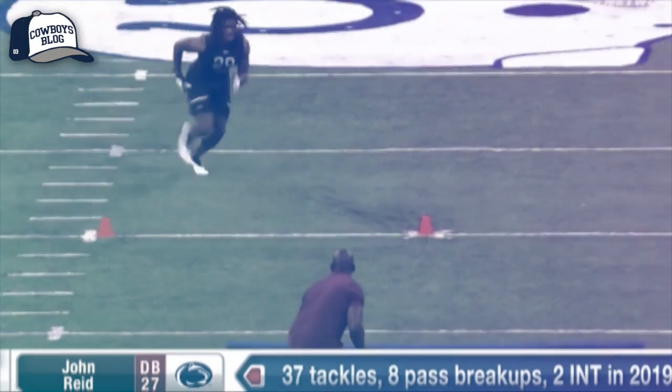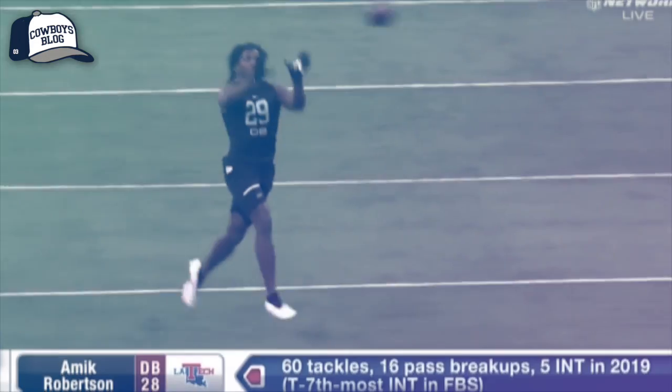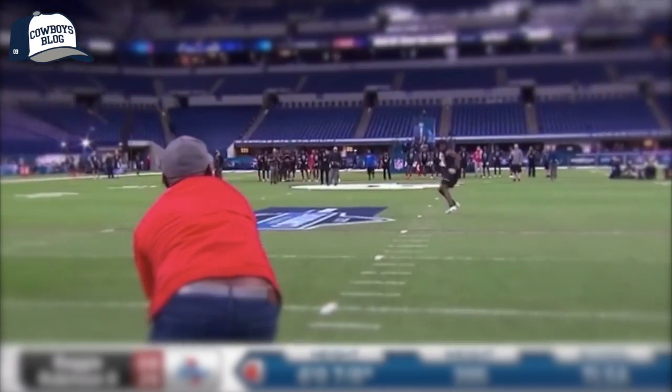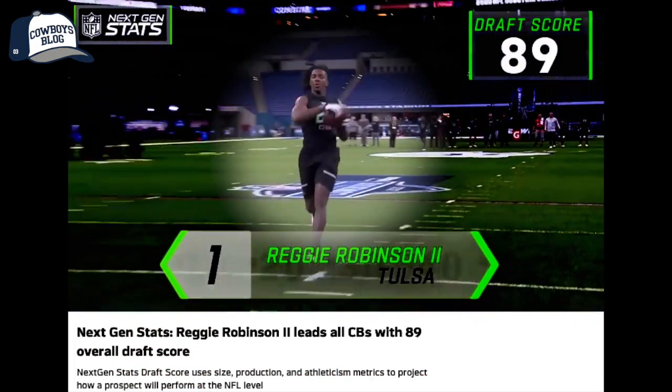Let's roll the rest of this. You'll see it does a little bit here, but not too bad, and he finishes it off with a good catch. Take a look at the hips here. Very smooth hips, left to right. You've got to love that. He's also rated the number one cornerback according to Next Gen.